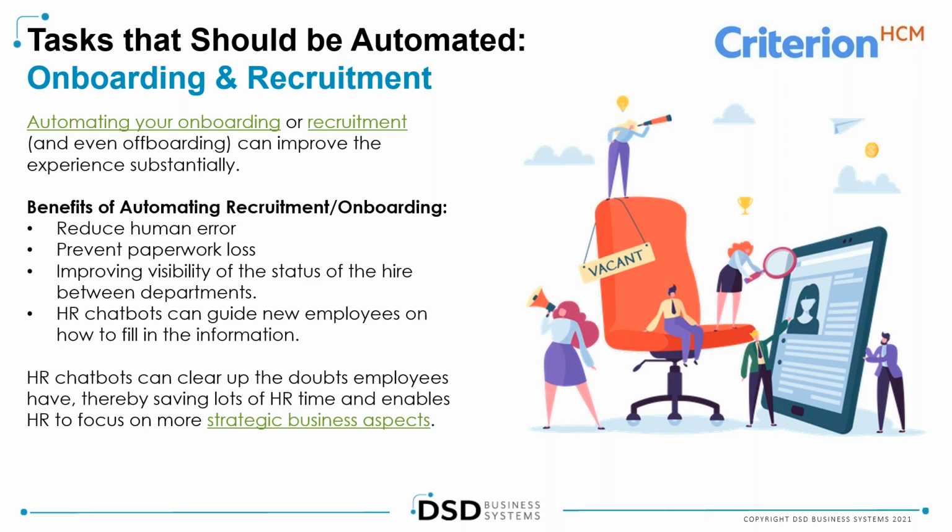So when you take that application and they upload resumes, certifications, recommendation letters, what have you, each individual applicant is managed within the system. And then as they go through the interview process, the various interviewers can see the notes and comments from the other interviewers, which is very, very useful.